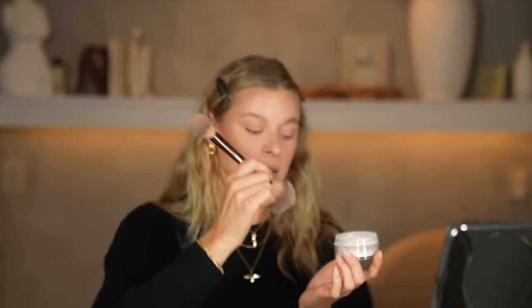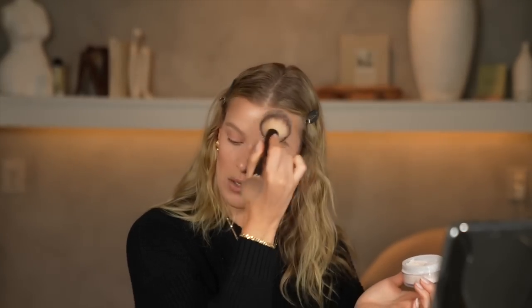Go in with the powder, knock off on my hand, and then just go in under the eyes. If you want to do anywhere else on the face, this is your chance. And if you want to use a big fluffy brush, this one is from Hourglass. It's so fluffy and so nice. And to be honest, I don't need much. So I'm just gonna leave it. A little curl of my lashes with my Shiseido eyelash curler.